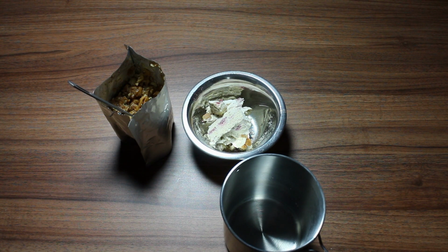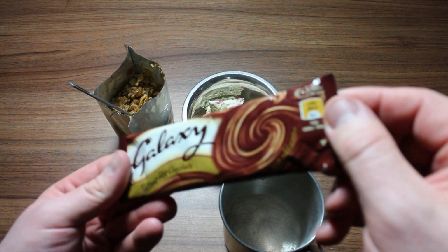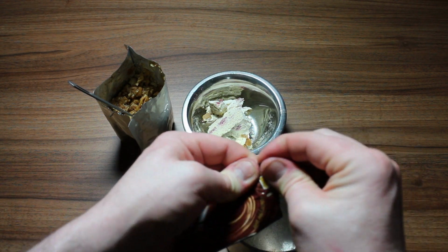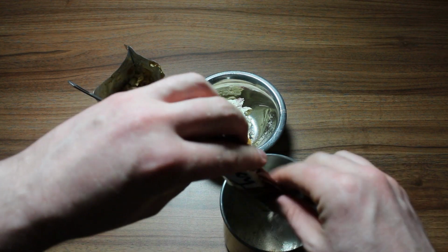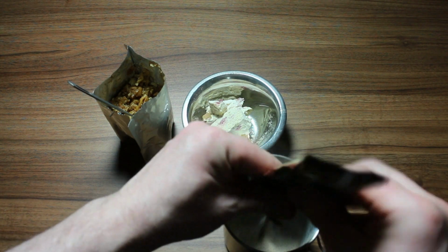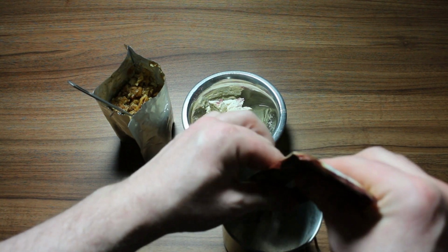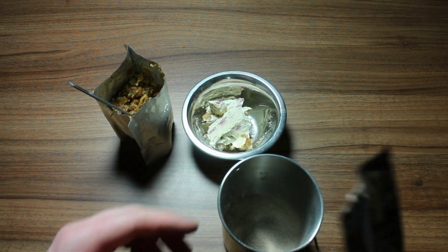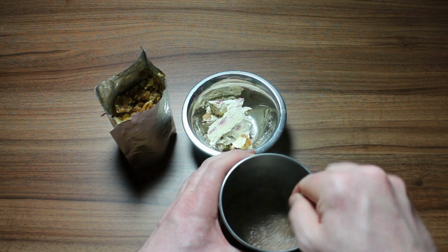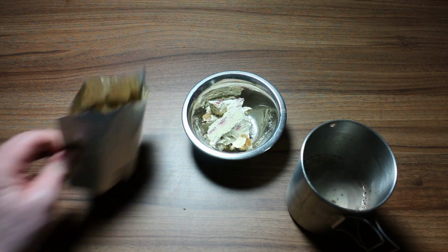I mean, hot chocolate is like one of those real comfort things. So we've got some Galaxy hot chocolate here, 25 grams per sachet, and 100 calories per sachet, so 200 calories in this hot chocolate. I never find one sachet is enough. It's normally too watery, and you can't get a decent cup of hot chocolate. Oh yeah, that's chocolatey hot chocolate.